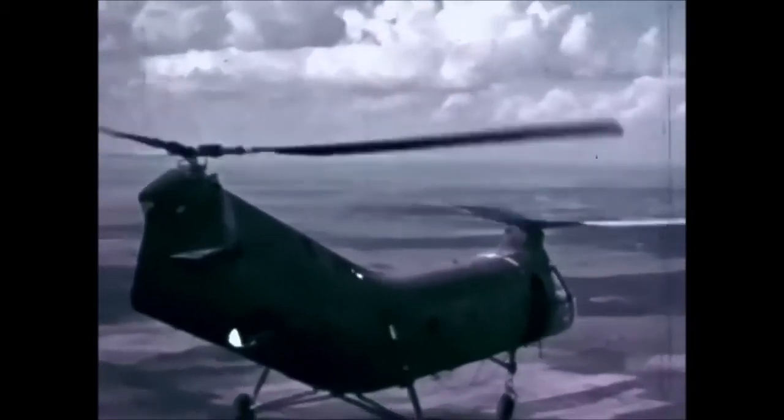So the H-21's only in-place weapon is one 30 caliber machine gun. However, whatever armament the troop carrier has is of secondary importance.